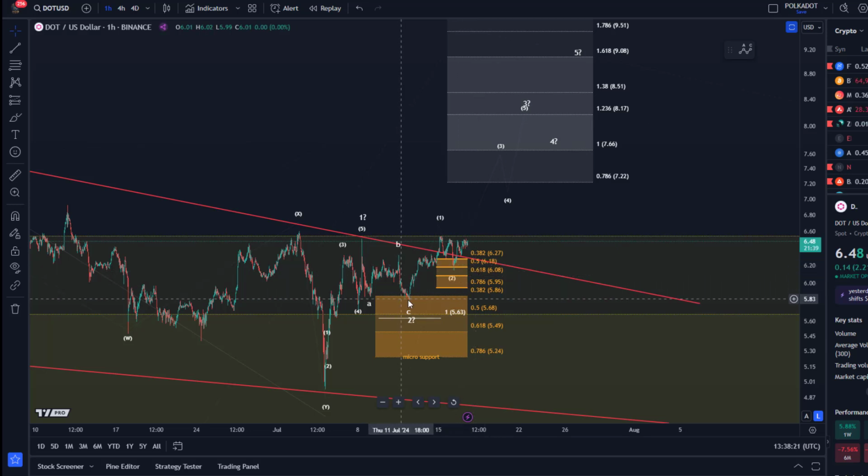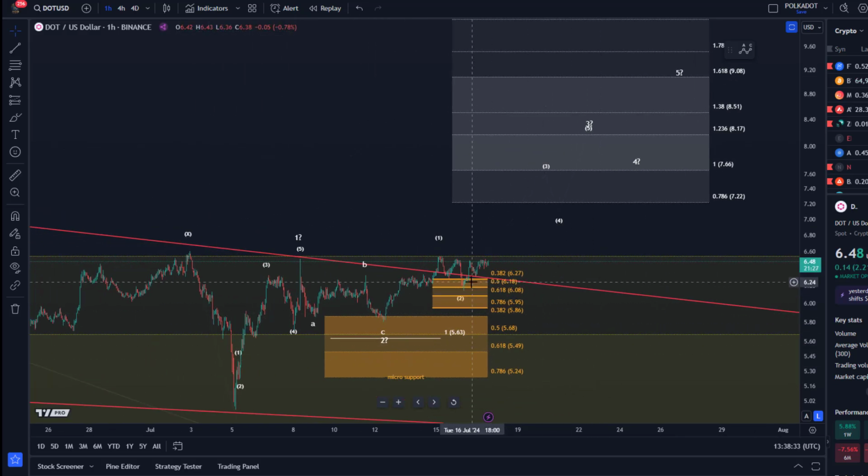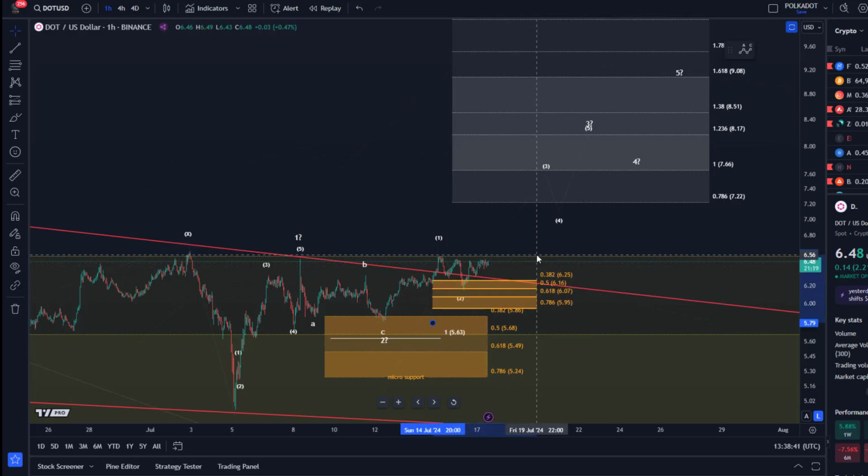The idea was that, okay, we could identify a first micro wave 1 as well. So 5 waves up, 3 waves down, another micro 5 up, 3 down, and it also reacted to this support region. So that's what we want. Now, the move to the upside from that low is choppy, so I cannot rule out another test of this support zone. 595 is here the key level.